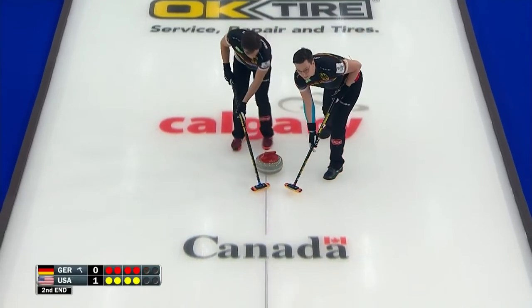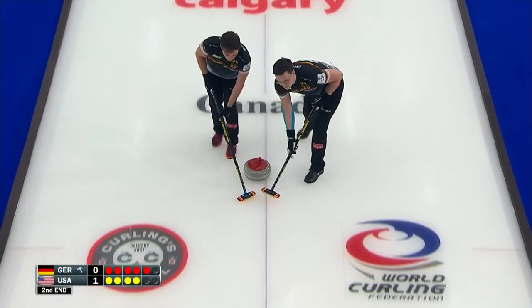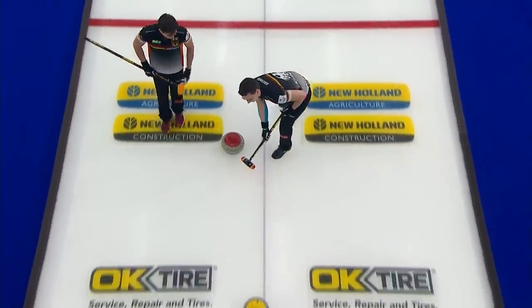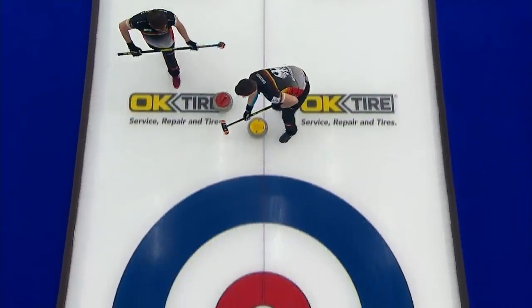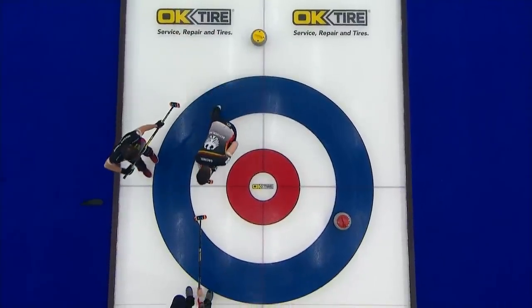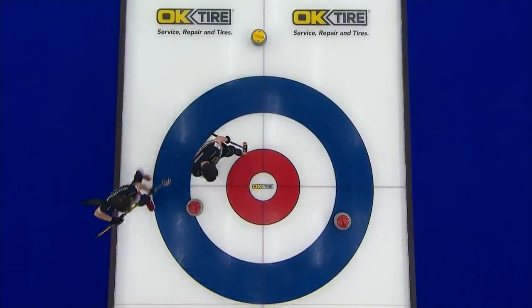Okay, so the idea here is to split the house completely. Sit. That's perfect. It's right there, T line or behind. Super. There we go. Good. Nicely done.